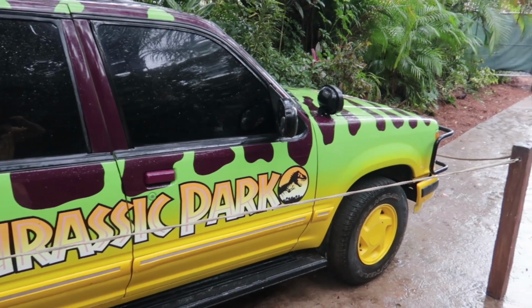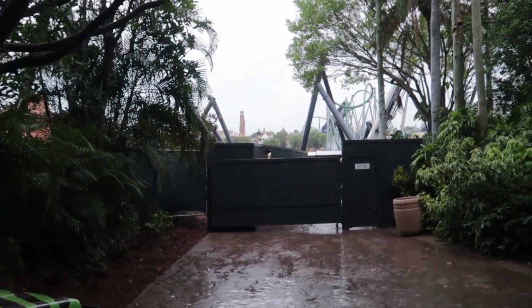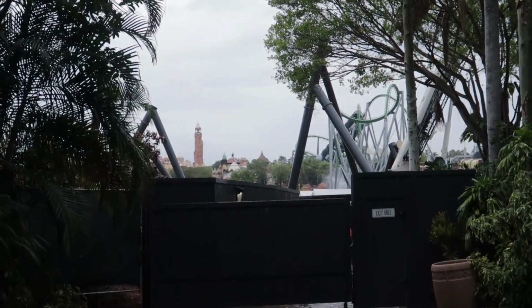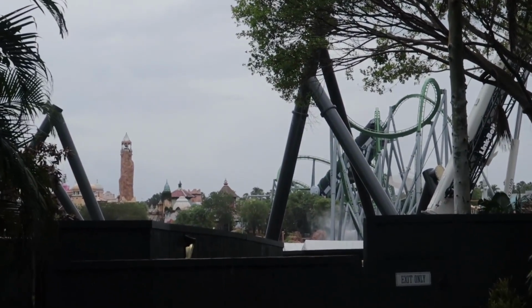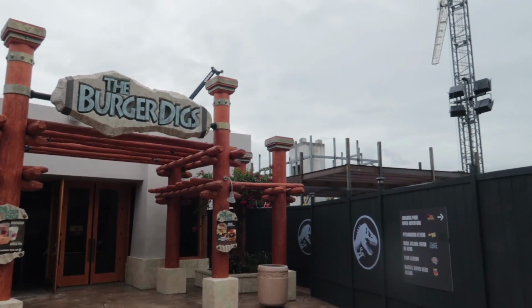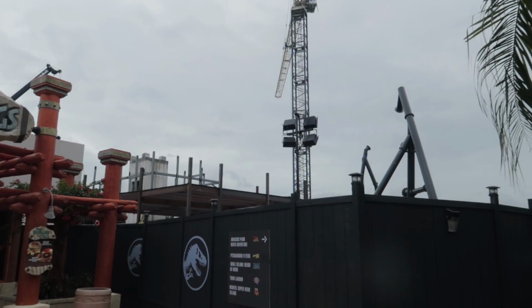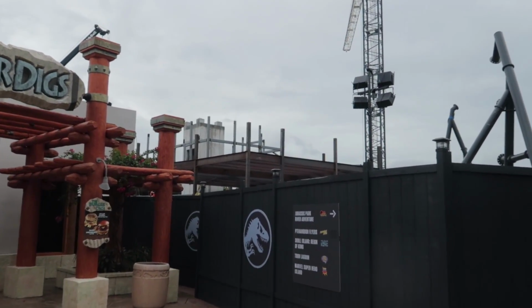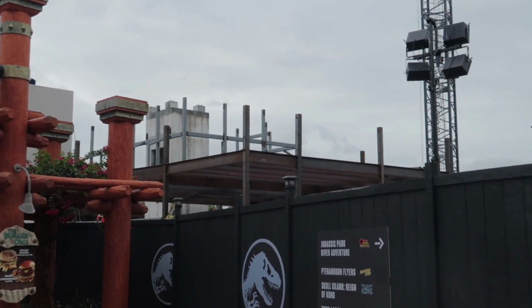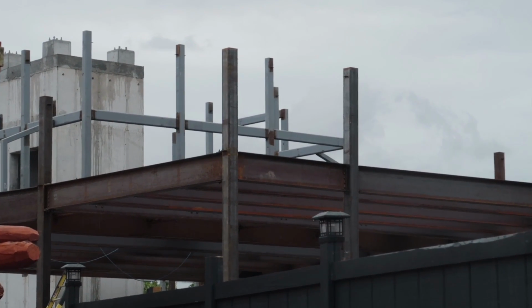Here to the left of the Discovery Center, we have this cool Jurassic Park vehicle, and we can see a couple more of these support columns. This view still not as good as the one by the Three Broomsticks, for sure. To the right of Burger Digs, we can see some more columns and this structural work that's for a building. Maybe it's the launch building or part of the queue, I'm not sure. But we see some steel beams and some columns.